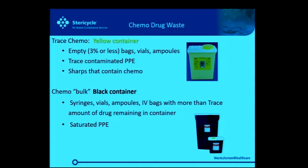It's hazardous because it's greater than 3% by volume. If you have a bag that's been hung, it's completely been instilled, it's done, there's only bubbles left in the tubing, there's only bubbles left in the bag, that can go into the trash. It is not pharmaceutical waste because it's not greater than 3% by volume.